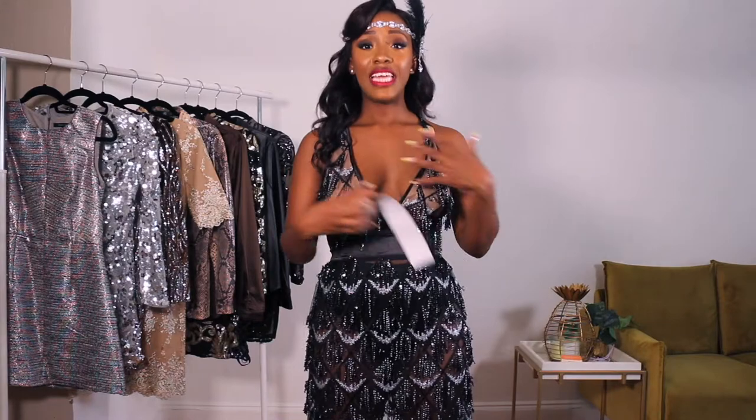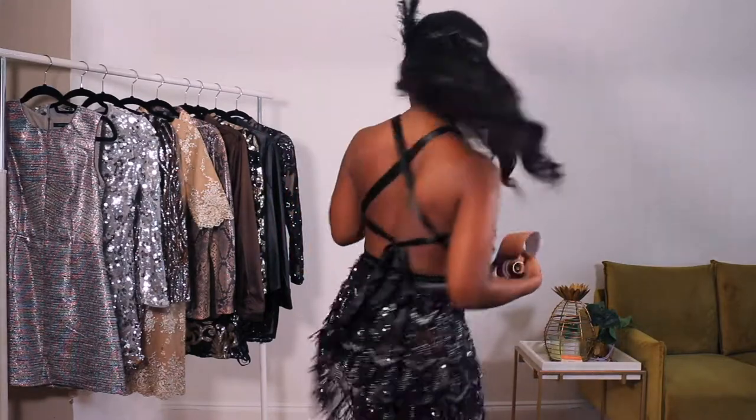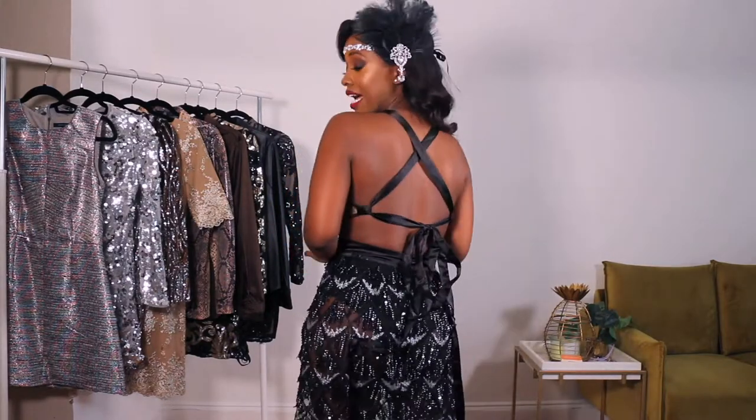Again, we wanna make sure that the area is clean and dry, so free from any lotions or oils and moisture. We're going to measure out our tape and map out exactly how we wanna put it. Again, we're dealing with a plunging neckline and a little backless action. So we really wanna be strategic.